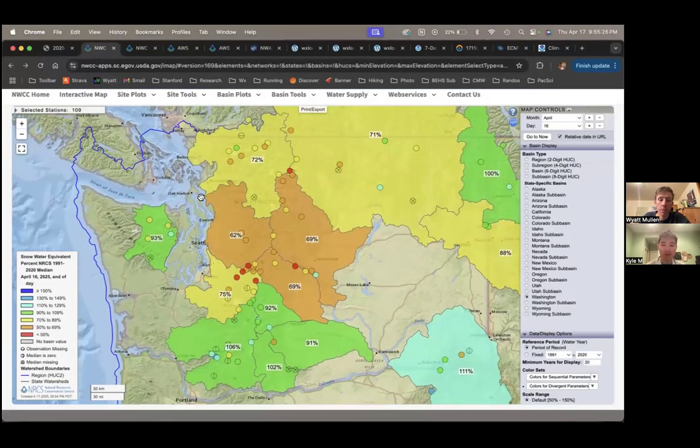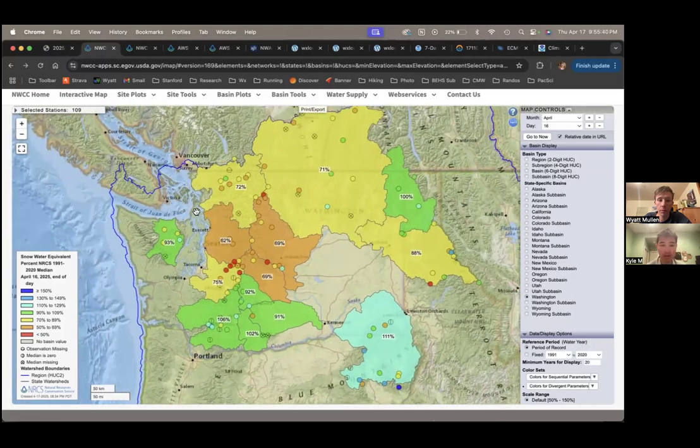So our snowpack in Washington is anywhere from about 60 to 100%, generally better in the Southern Cascades, in the Olympics, maybe the far eastern parts of the state. So, it's not terrible, but definitely not great. Maybe slightly better than last year at this time.